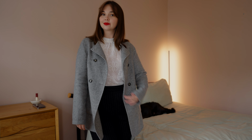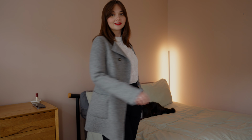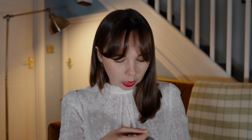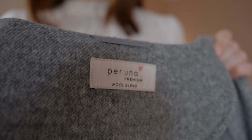So this is vintage. I don't know if it's vintage, but it's old, from M&S. It's from their Per Una line. It says it's the premium collection. It's a wool blend, and I did ask the seller what the composition was because she didn't put it in the listing, and she very kindly told me it was 45% wool, 28% polyester, 22% viscose, and 3% acrylic. So it was a blend, but a good proportion of wool, almost 50% wool.